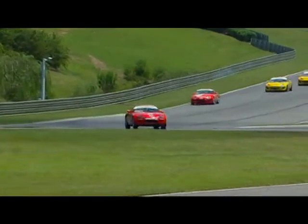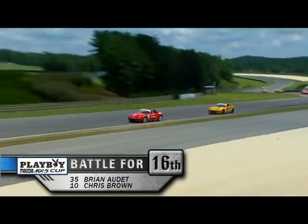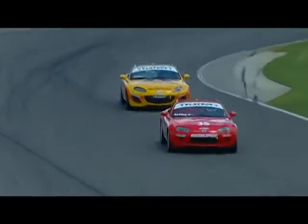He's been in this series since its inception. We go back a little further, again, back around 15th, 16th. Chris Brown in the yellow 10 car. Brian O'Day in front of him in the 35. O'Day had moved up nicely, but he's kind of dropped anchor back there. It looks like Stan Wilson has gotten in front of this group of cars.